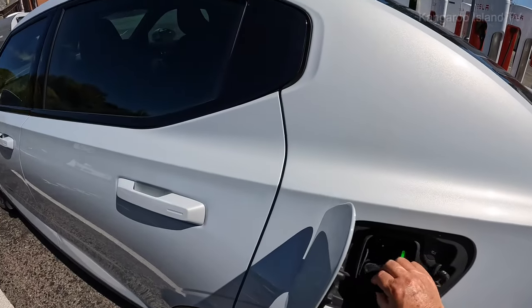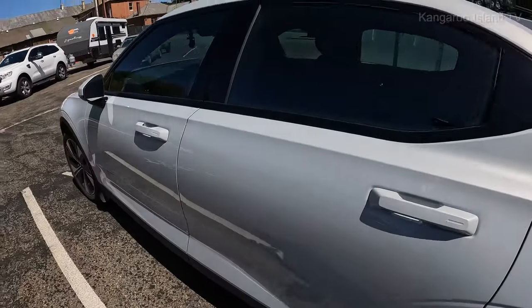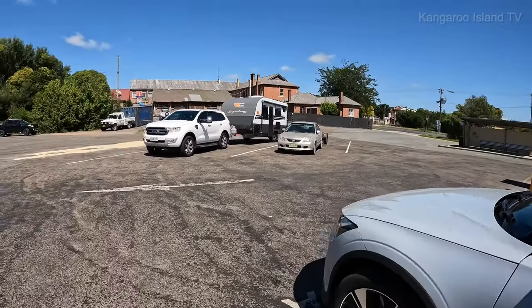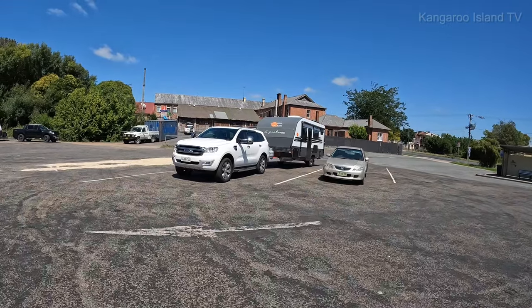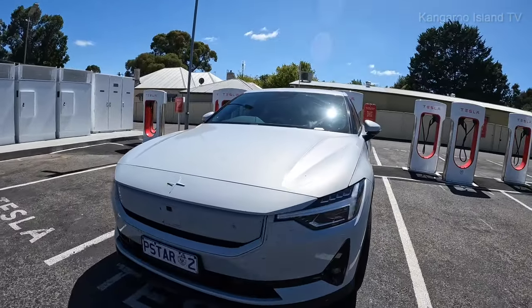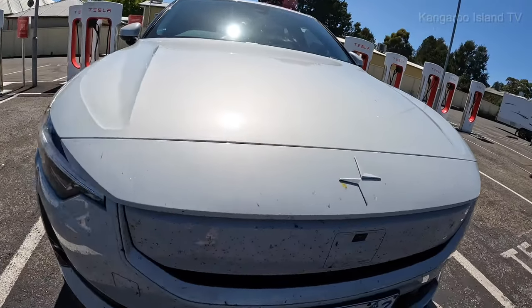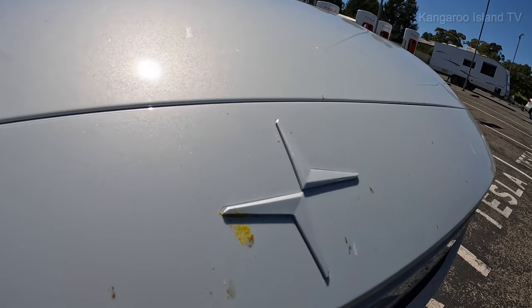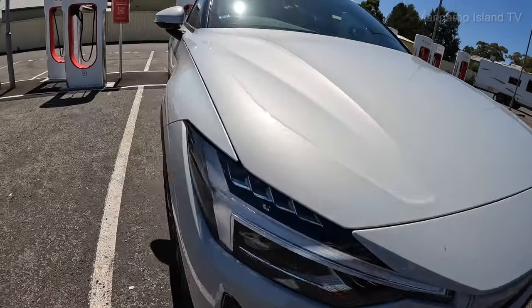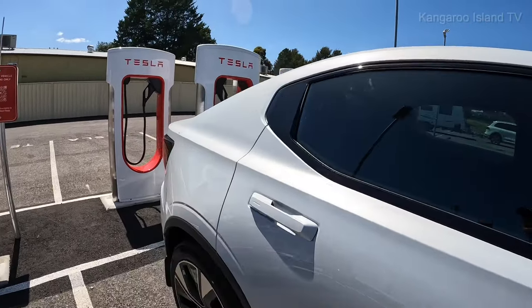Do the old door up there. It's a horrible ICE vehicle there. Listen to that noise, that's so inefficient. There's the Polestar collecting bugs. I should probably take it to a car wash. Look, even the logo's been defaced by bugs. Hectic bugs. So yeah, let's keep going.